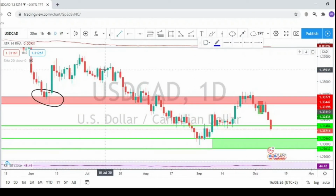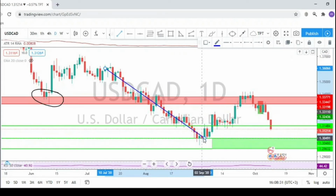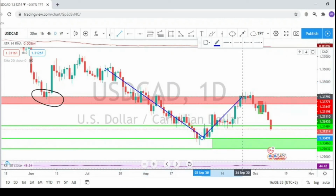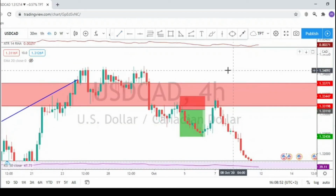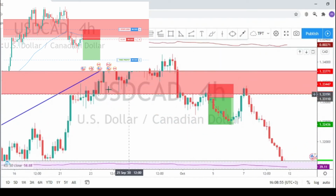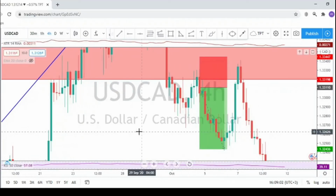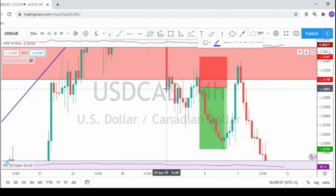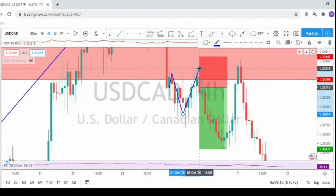Now when this market broke and closed below this level of structure, I was waiting for the pullback to this dynamic level of structure that I have marked. I went to a lower time frame, and in this lower time frame I saw one of my best price action patterns for entries, which is the double top. We have the first top here, we have this pullback, we have this second top.